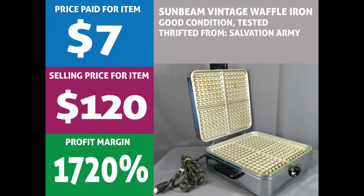I paid $7 for it at Salvation Army. Now, when I first saw it, I said, okay, it's $7. This thing must not work. There has to be something wrong with it. So I plugged it in, turned the heat up on it, gave it a couple minutes to heat up to its full capacity. Heated up, no problem. Hot to the touch. No sparks or anything like that coming out of it. The stainless steel exterior surface was pristine, not a scratch on it, just fingerprints from people handling it. This was a beautiful item that I got for $7.